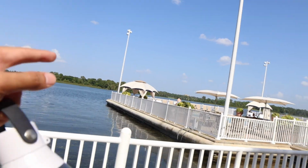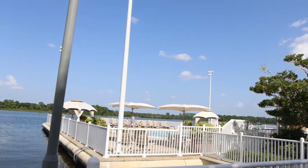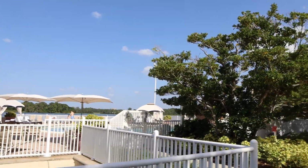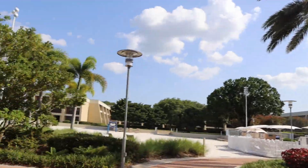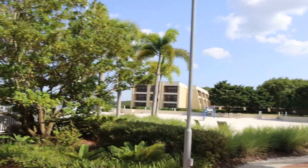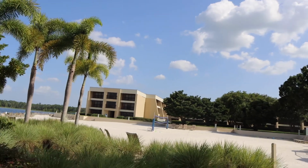So again, they've got those cabanas. I'm pretty sure you do have to rent them. Definitely should ask, because I see them everywhere. They have a beach volleyball court. But their pool's kind of small for a deluxe, and that one's not too much bigger. So I don't know, pretty small options I think here at the Contemp as far as deluxe concerned.